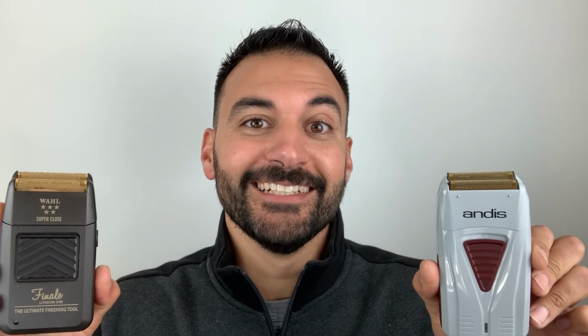Both claim to be the ultimate bump-free finishing tool. But will this Andis ProFoil shaver or this Wahl Finale get my Groom Reviews recommendation? We'll find out coming up next.